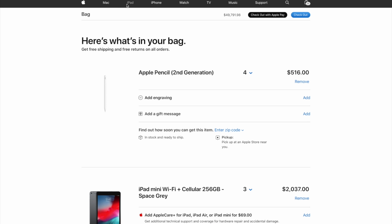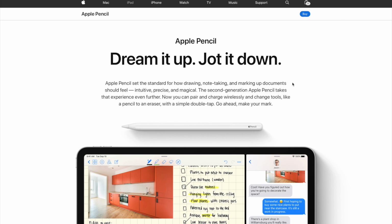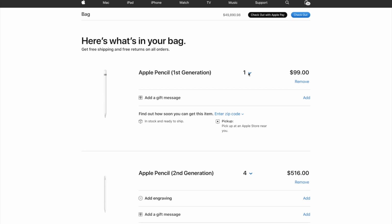Great, that's $516 so far. And we're going to get the first generation Apple Pencil. We have 25 items in the bag so far. Now, let me do some quick math over here. So we have the iPad Air, the iPad, and the iPad Mini, in three versions each. So that is 9 first generation pencils. I go 9 pencils. That's $891. Whew.